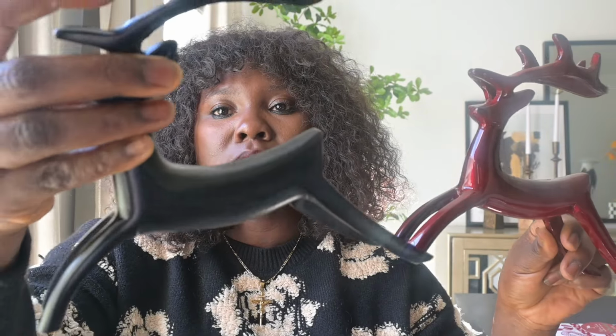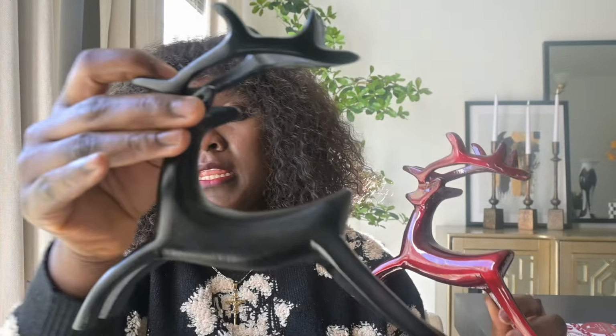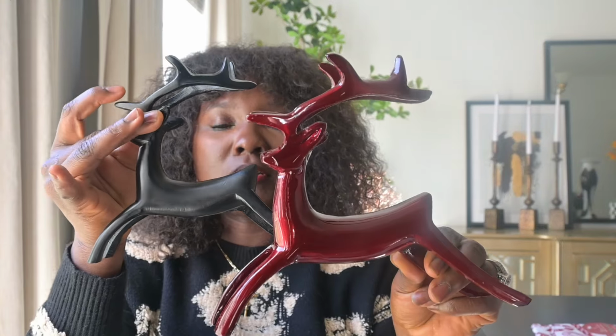Like I said, this is the black, and this is how the burgundy looks. It has some shine to it, and I love that. And the black is just a matte black, and it is so pretty. I cannot wait to start this on my built-in or on my coffee table.